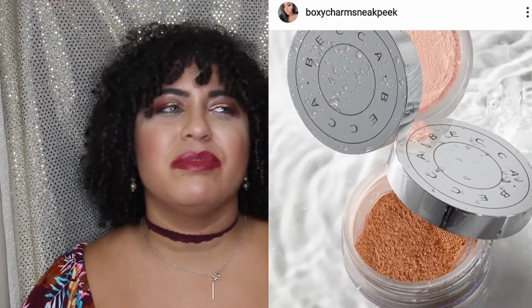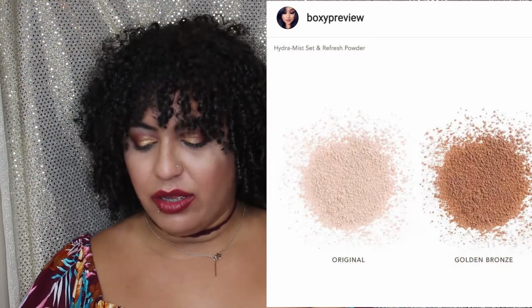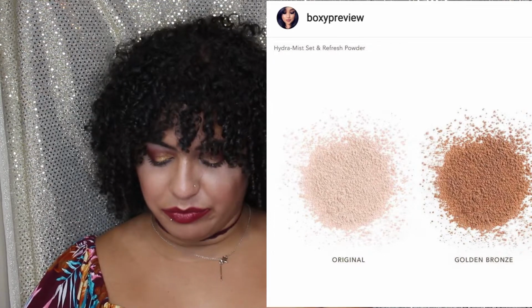And the last product we have is a setting powder, and every charmer is going to receive this, but there are 2 different shades. You either get the original or the golden bronze. And this is the Becca Cosmetics Hydra Mist Set and Refresh Powder with a value of $39. And I think that's it, but let me double check everything.